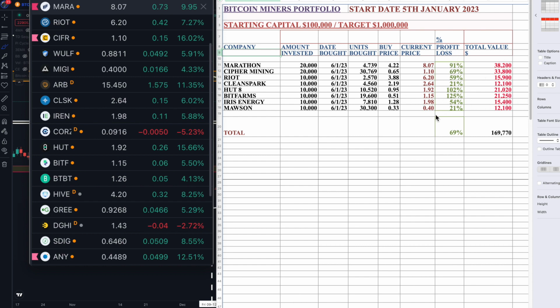And the actual leaders have now changed hands quite a bit. The Hut 8 and Bitfarms are already well over 100% over here. And my two horses have now slipped a little bit. Marathon at 91% and Cypher Mining at 69%. And the two laggards are still Mawson at 21% and CleanSpark at 21%. I'm still very confident that the target of $1 million can easily be reached by the end of 2023.